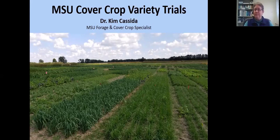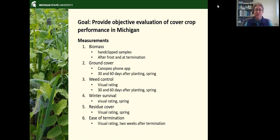The reason that we started doing this was that we were getting questions from both growers and industry as to what might be the most beneficial cover crops to grow here in Michigan. And we don't really have an organized way to evaluate that. But using the template that we already use for our variety testing system for forages, we came up with this plan. So what we are trying to do here is give objective evaluation of cover crops side by side to each other that will be published every year for growers to use.